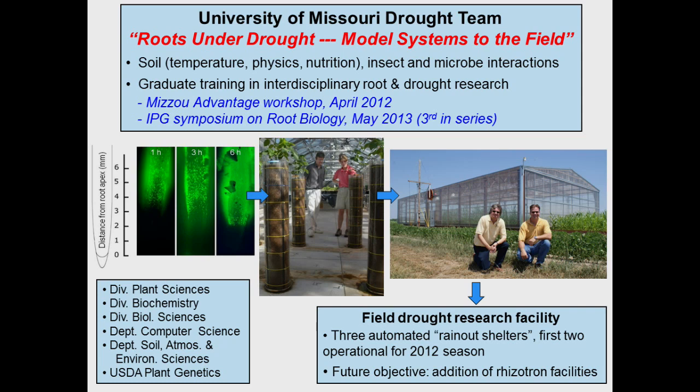And really, this facility is essential. The topic of this symposium is obviously about drought and flooding. Sometimes it rains too much, and if we're trying to do drought experiments in the field, that makes life very difficult. And especially if we're going to study something as complex as root development under field conditions, we need reproducible controlled conditions, and this facility allows us to do that.